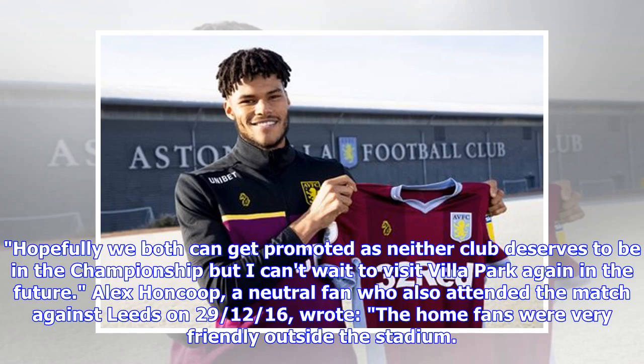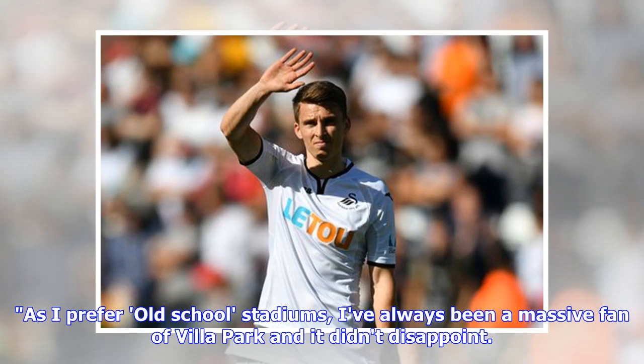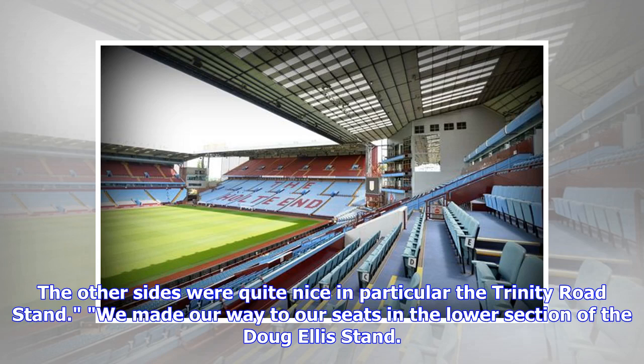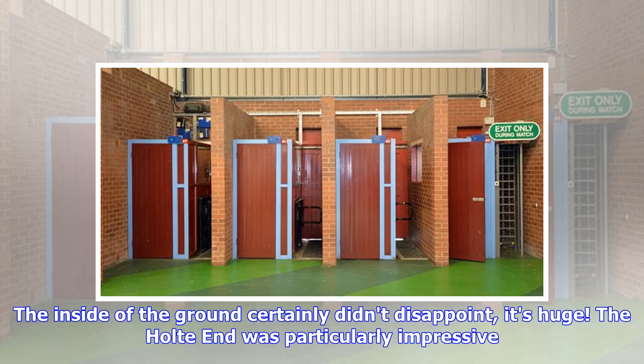Alex Hawncoop, a neutral fan who also attended the match against Leeds on the 16th of December, wrote, "The home fans were very friendly outside the stadium. As I prefer old-school stadiums, I've always been a massive fan of Villa Park and it didn't disappoint. The traditional outside design of the Holte End really was brilliant. The other sides were quite nice, in particular the Trinity Road stand. We made our way to our seats in the lower section of the Doug Ellis stand. The inside of the ground certainly didn't disappoint, it's huge. The Holte End was particularly impressive.